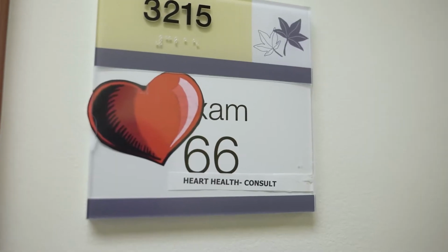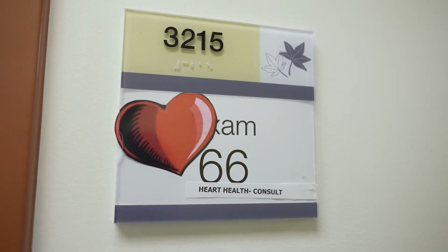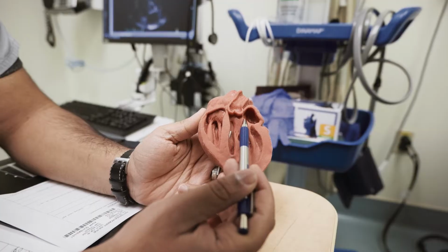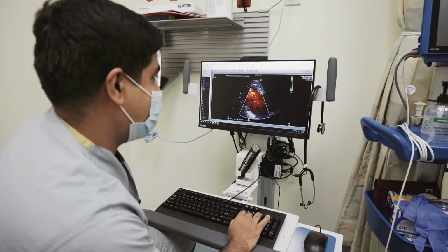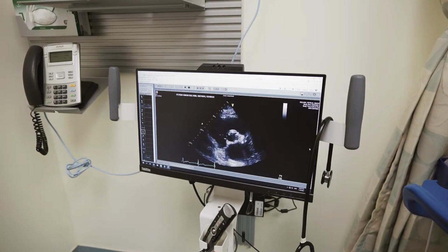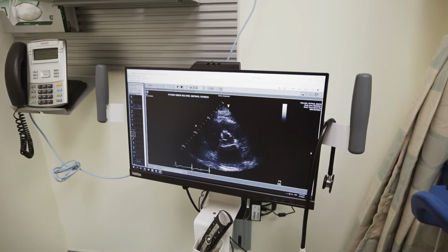We have a social worker who helps us tremendously with patients that have social issues, and also have dietitian support that guide the patients with issues that may be causing their heart failure to worsen. We see over 17,000 patients in a year. We have a large portion of heart failure patients that are followed in the heart function clinic as well, and we're able to discharge these patients when they're stabilized.